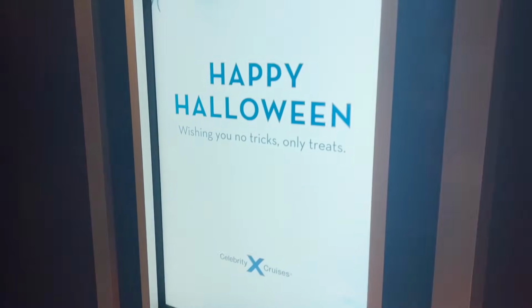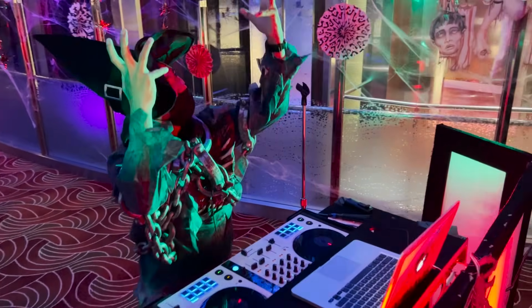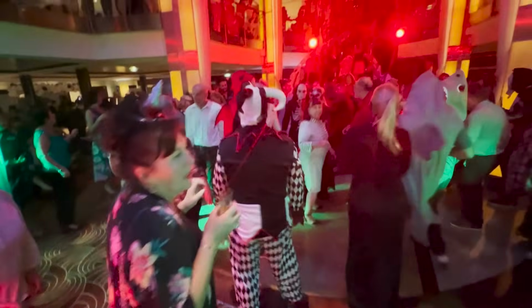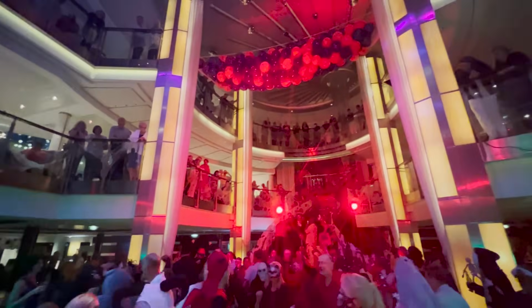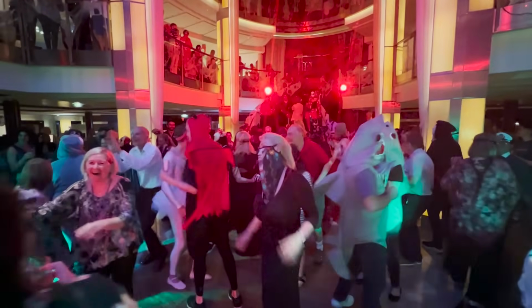We especially love some of the special parties they threw, especially the Halloween party. We were sailing during the month of October, and the Halloween party and decor were some of the best we have ever seen. And for something that isn't even that widely celebrated in the New Zealand and Australia area, it really felt like we were back at home in the States, and we were so thankful for it. So kudos to everyone on the event planning team, the activities team, because we had a blast.